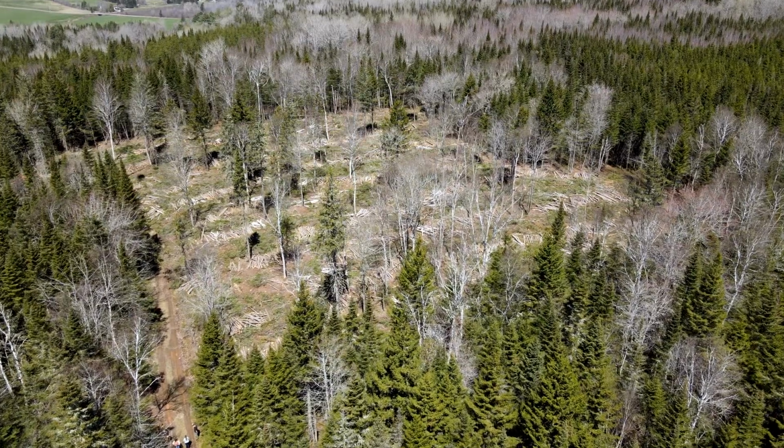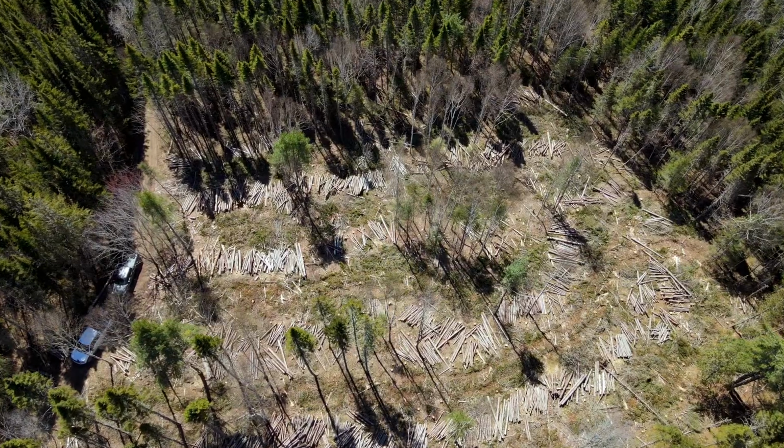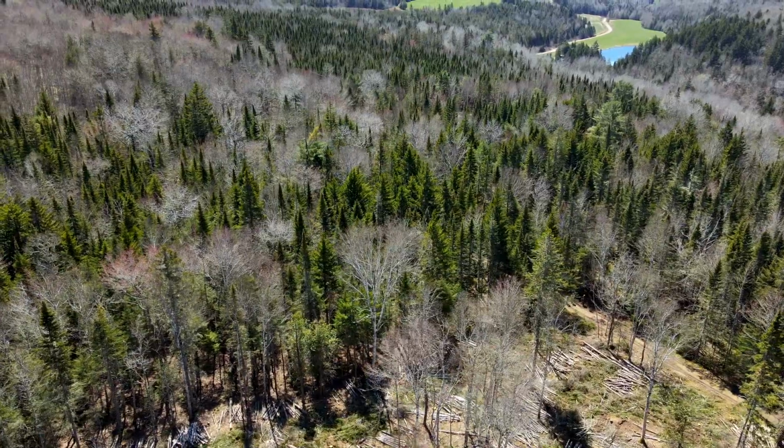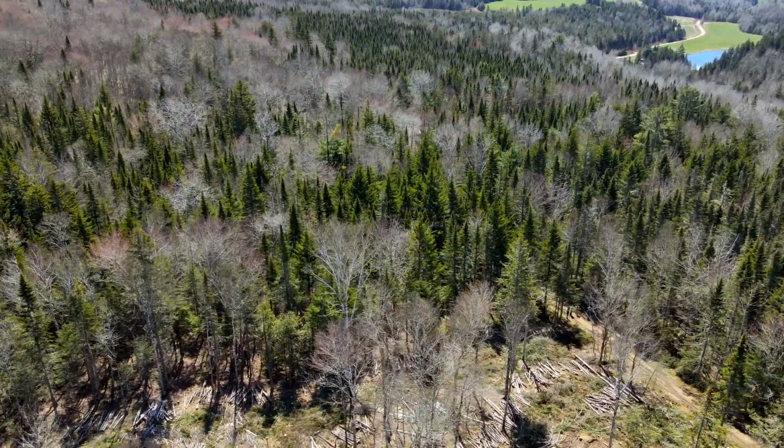We try to manage the woodlot for a number of different objectives, from harvesting to deer habitat, and then we have a farm vacation component to our business as well, so we have a recreation aspect on the farm too.